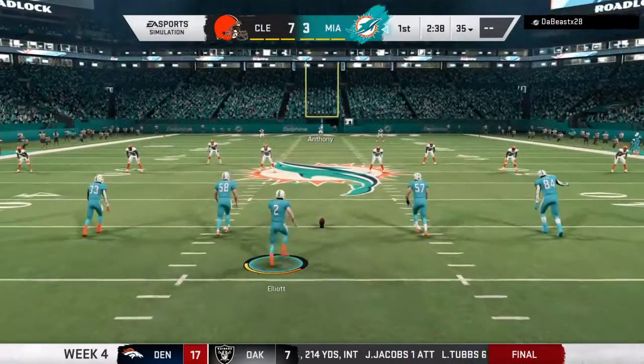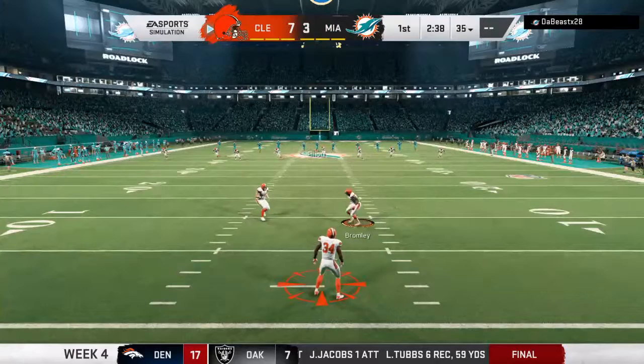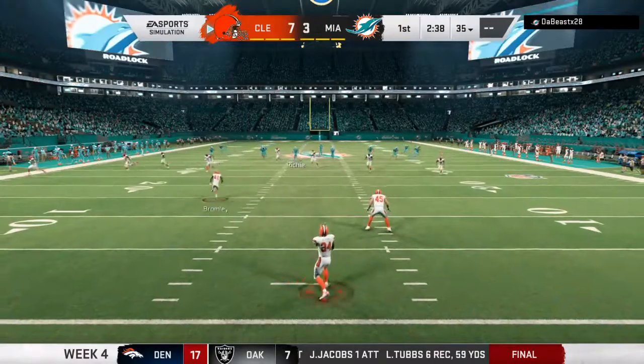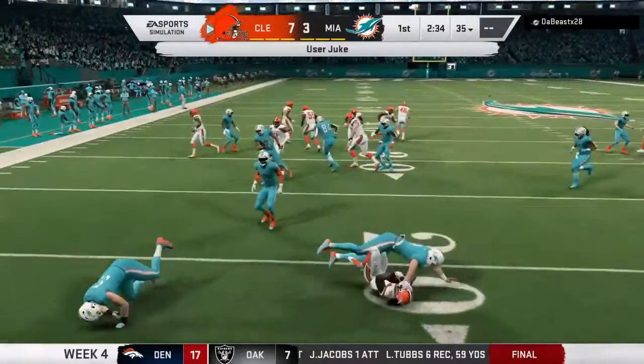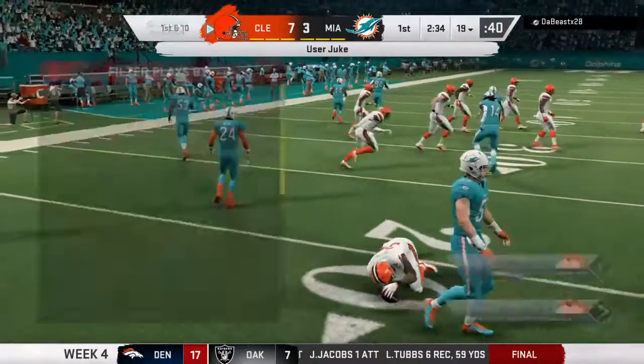How about the body language, though, right? As he watched that ball leak to the right, trying to bring it back in, and had just enough to get it done. This fielded at the 2. And he'll take it back to about the 19-yard line.